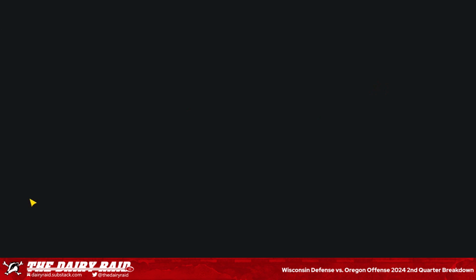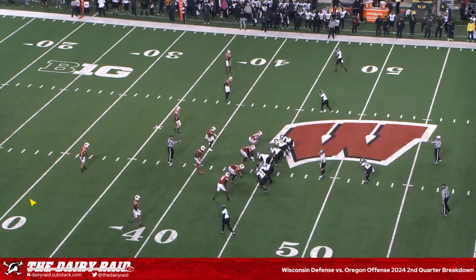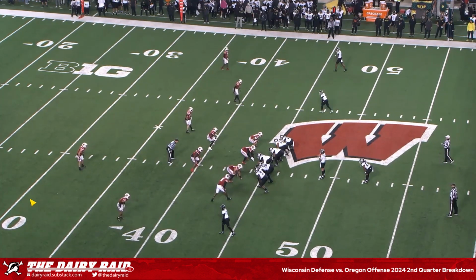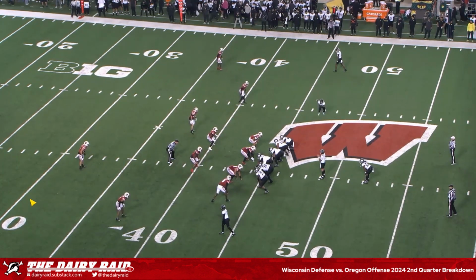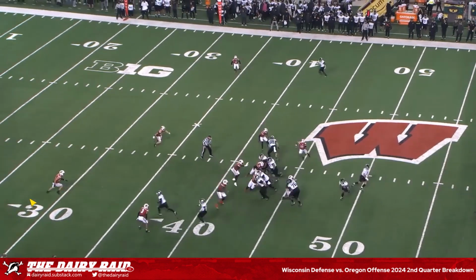Good play design. Again, this is kind of the benefit of, or one of the good things about the spread offense is you just create matchup problems. All right, so here we go. Oregon is in, I believe, 11 personnel. We're going to motion out a pistol. We're just going to run stretch.